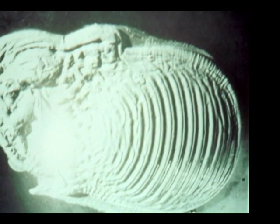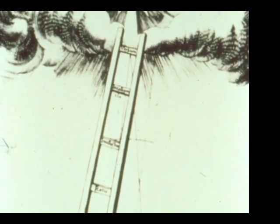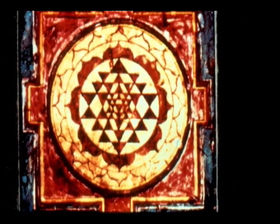In this photo, we see that sound has caused the sand to take on a shape that looks very, very much like an ancient prehistoric trilobite. Sound can be used as a Jacob's ladder to journey to different levels of consciousness, or heavens as they may be called. This photo is of the Sri Yantra, the great mandala.